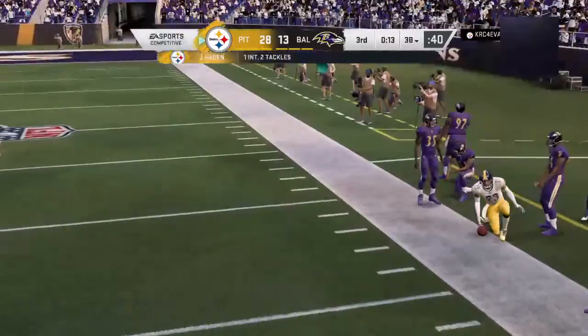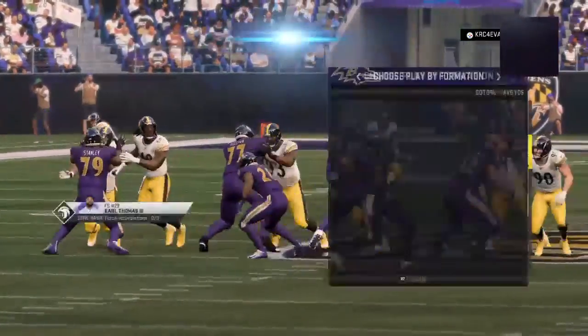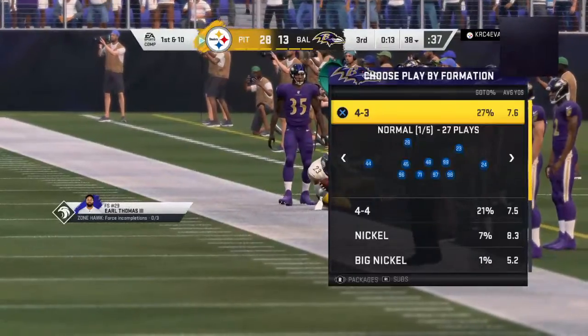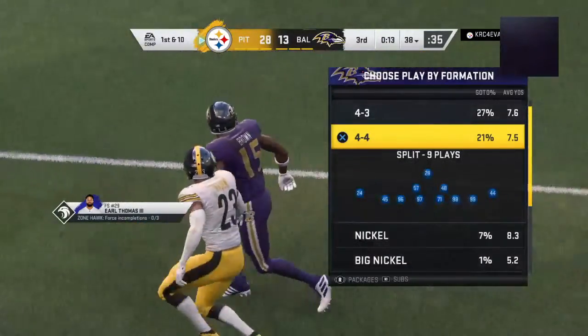And he's going to be intercepted a 3rd time. Joe Hayden, the veteran, with a pick. They'll take over 1st and 10 at their own 38-yard line.